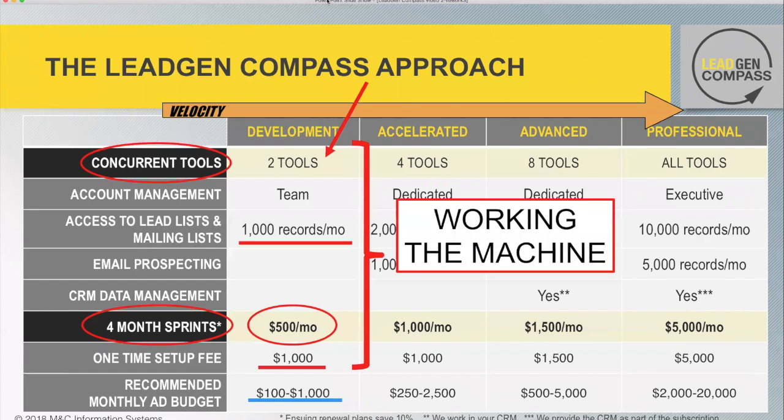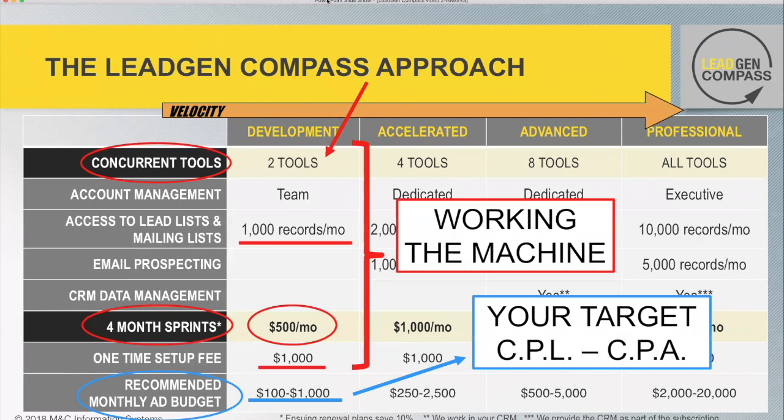So when we take a look at this piece up at the top, we consider that working the machine. But then down here, this is what feeds the machine. And that's your target cost per lead, cost per acquisition. And that's what drives most of the activity that we're working with. And we have worksheets and things like that. If I say cost per lead, cost per acquisition, and your eyes start to glaze over, we have ways to help you work through that.